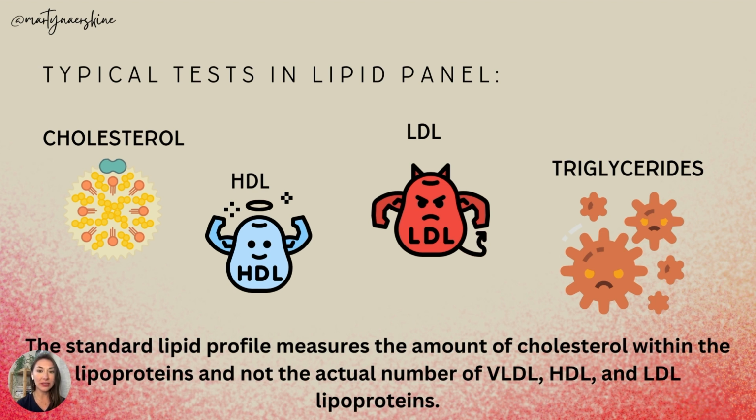And the worst ones are triglycerides. Those are the bad guys. Usually we get them from a really bad lifestyle and diet. So the standard lipid profile measures the amount of cholesterol within the lipoproteins and not the actual number of those high density, low density, and very low density lipoproteins. So I want you to note that.